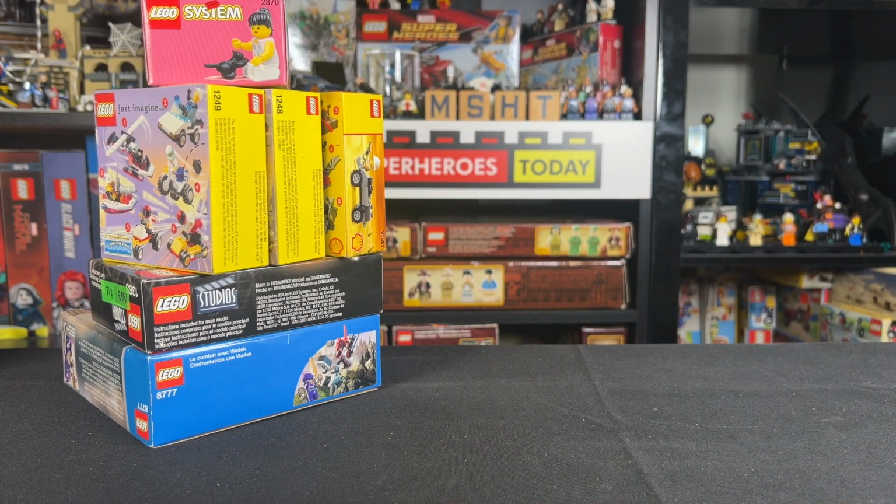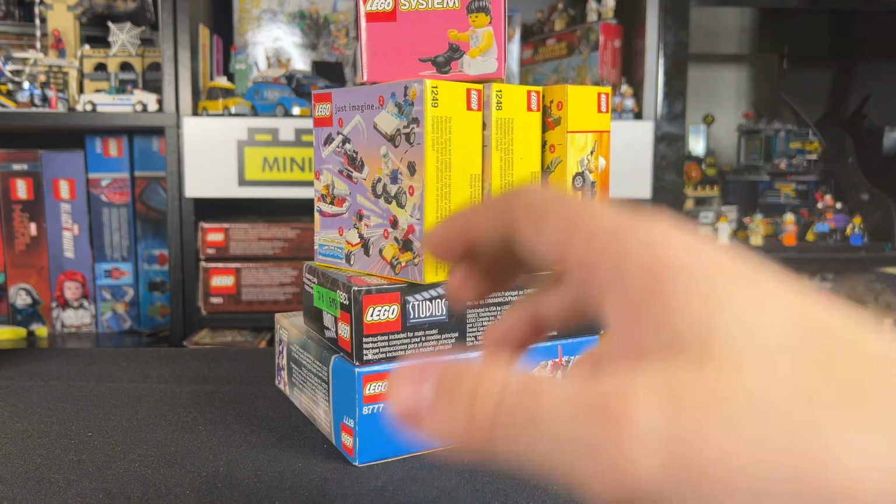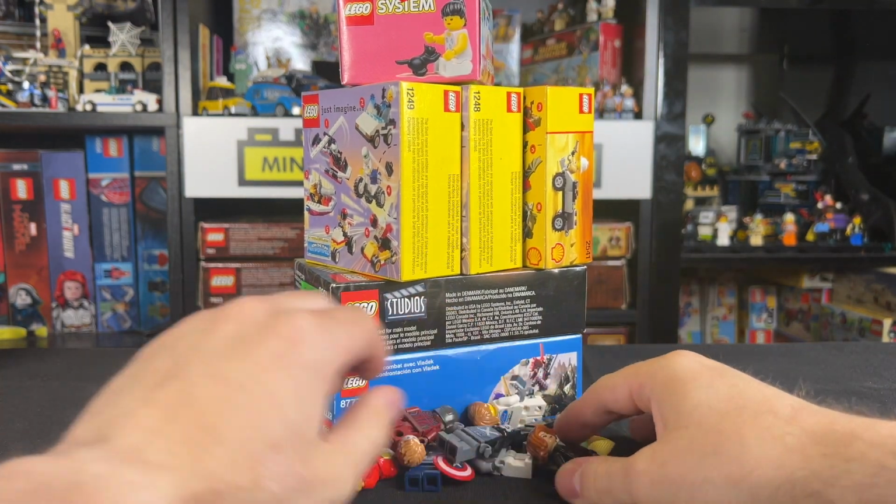Now, as you guys saw, there was a lot of action going on at the yard sale, and I couldn't help but pick up some vintage stuff. But before I show you that, I also got a ton of minifigures.